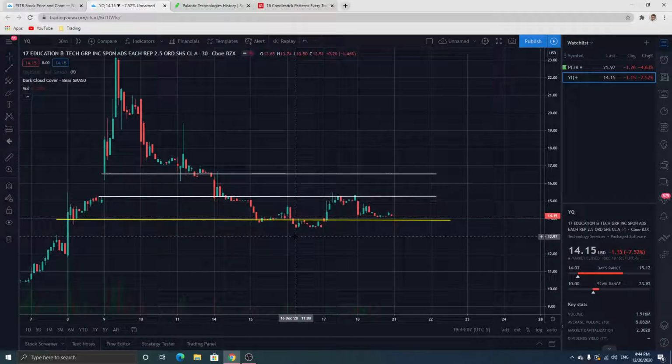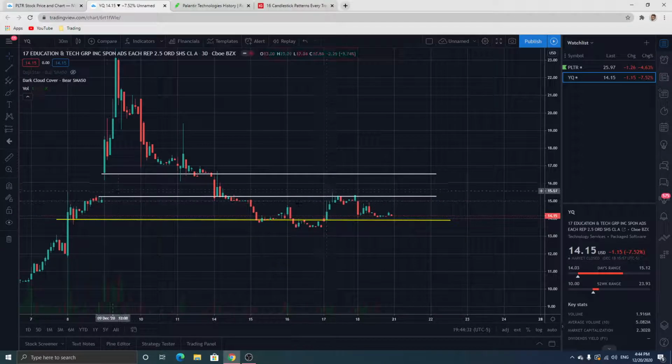16th. So throughout the day, it hit this. What's it called? It breached the support, right? But then on the 17th, it went back up, right? So it breached on the 15th. 15th, it stayed, and then on the 16th, it hit here. 17th, it went back up. The resistance. And there's a gap here, right?